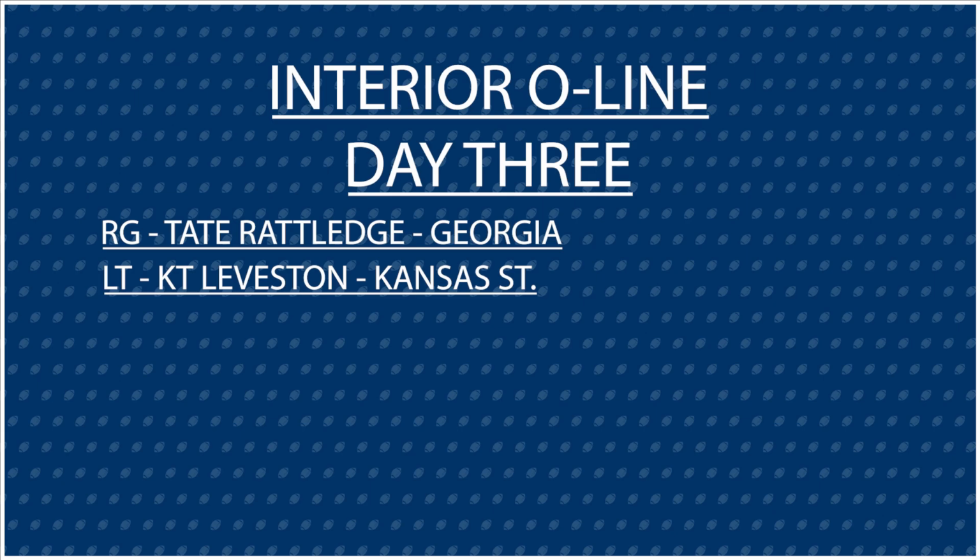But I could see LeVeston moving to the inside where he's asked to move a lot less, and he can work on moving under control. And I think that's where you're going to see the strength come in, and I think he can be a functional guard at the next level.